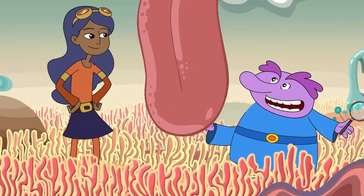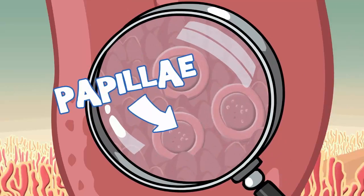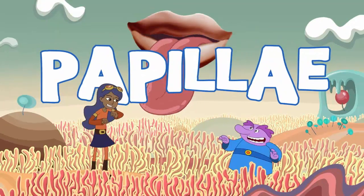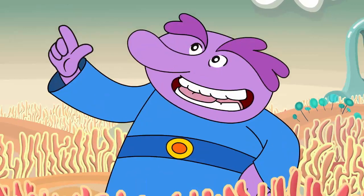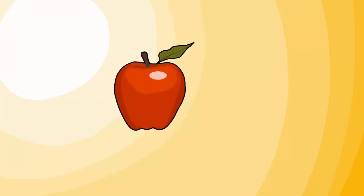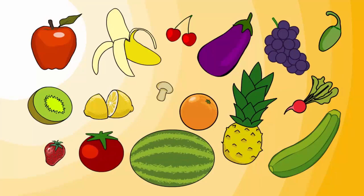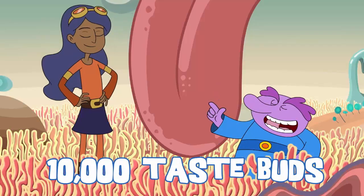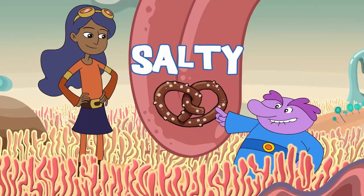The surface of your tongue feels rough because it's covered with a layer of small bumps called papillae. Papillae. The papillae contain your taste buds. And those help us taste everything from apples to zucchini. And everything in between. The average person has 10,000 taste buds. These amazing little bumps can detect sweet, sour, bitter, and salty flavors.